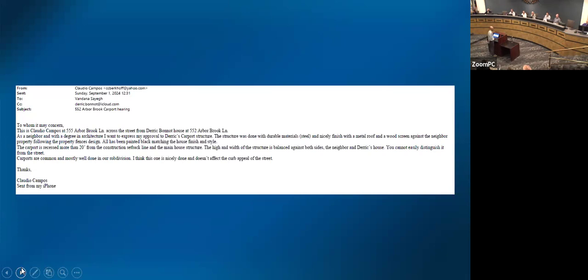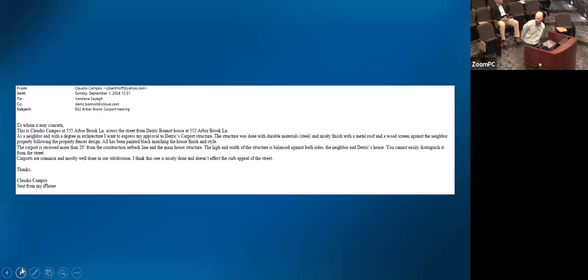from Derek Bonneau's house at 552 Arborbrook Lane. As a neighbor and with a degree in architecture, I want to express my approval of Derek's carport structure. The structure has been done with durable materials, steel, and nicely finished with the metal roof and a wood screen against the neighbor property, following the property fence's design. All has been painted black, matching the house finish and style.